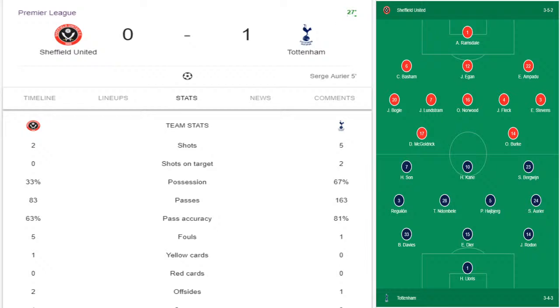Coming up to 26 minutes played. Sheffield United 0, Tottenham 1. Serge Aurier's goal after 4.5 minutes. Tottenham with another great opportunity through Son. Chances few and far between really for the hosts. Harry Kane right on halfway, tussling for it. Eric Dyer will mop up at the back now for Tottenham. Game's just got a little bit scrappy. Son had a touch of the ball, but the free kick goes in favour of the hosts.